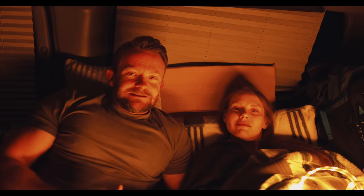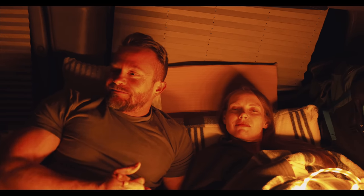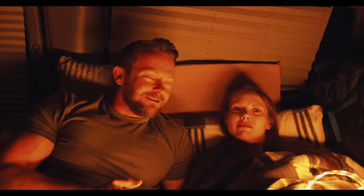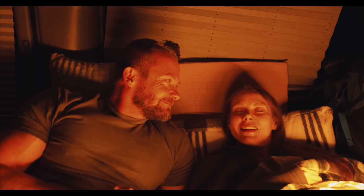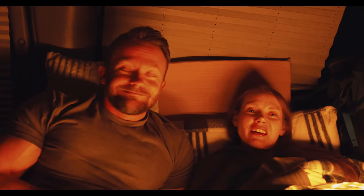As you all can tell, it's getting late. It's dark out. It's still raging windy out there, though. There's been times where the van is rocking. It is pretty funny.